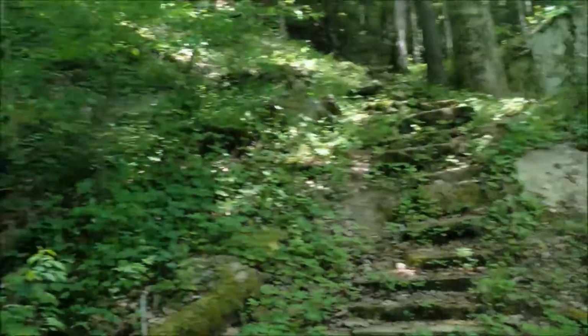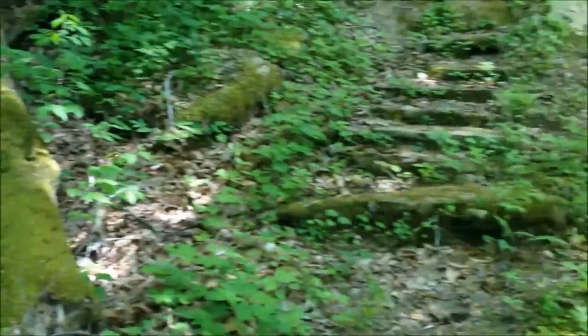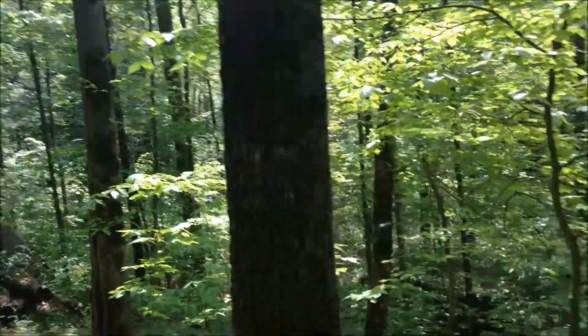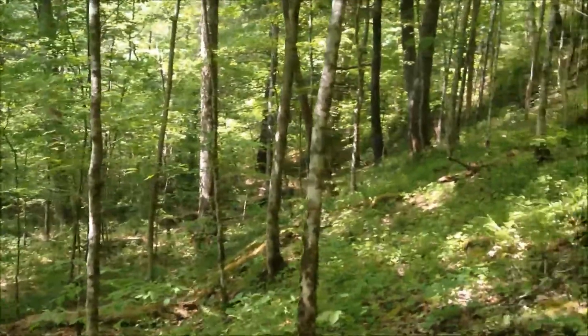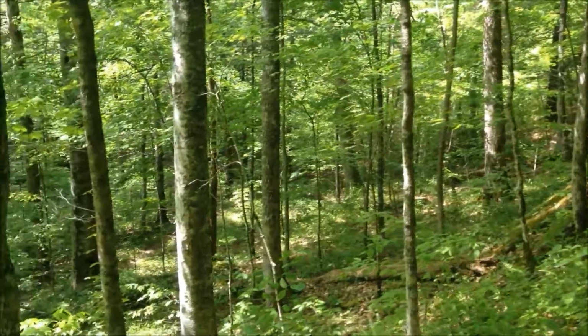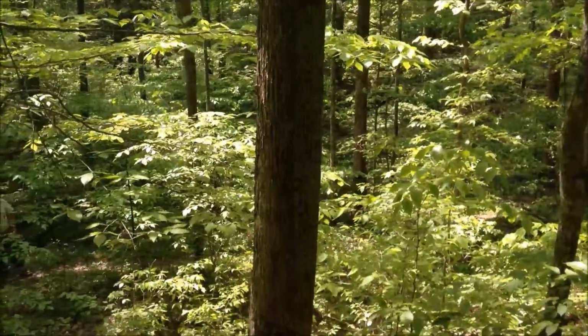Seeing this beautiful scenery. It's wonderful Eastern woodlands. It's supposed to get up to 89 degrees today as the high, 65 is the low. And we are sweating like dogs right now. I think we've probably knocked out somewhere around, I'd rough estimate maybe 3 miles. That's what I was thinking, about 3.